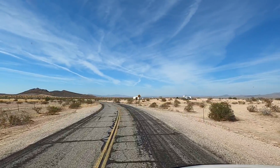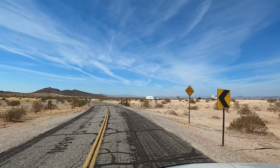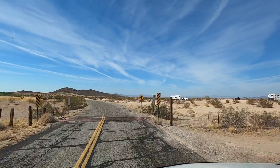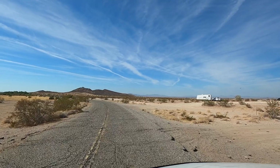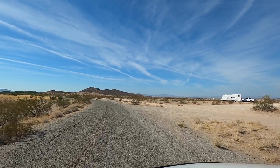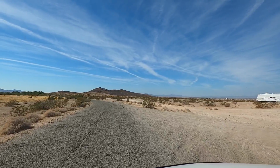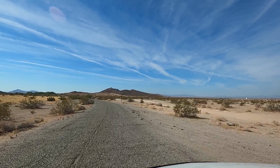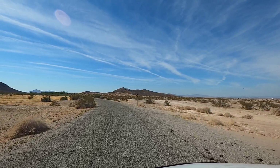Right here at this cattle grate is where the CRIT, Colorado River Indian Tribe property line is. And you see those trailers off to the right? That's part of the track. The track is a lot of miles long. I'm not exactly sure, I know they do a few laps. They used to end up down at the casino, but not anymore.